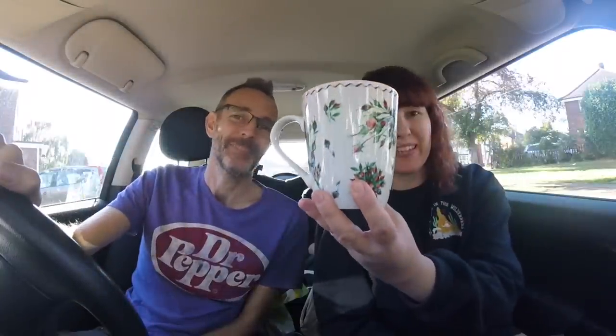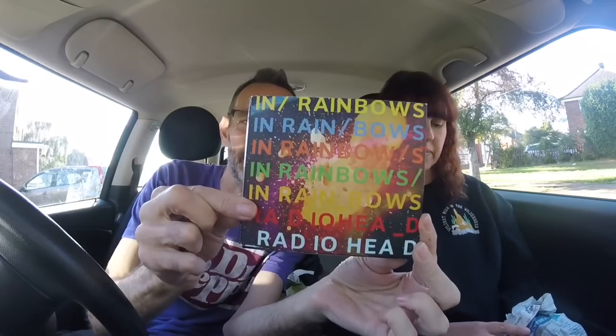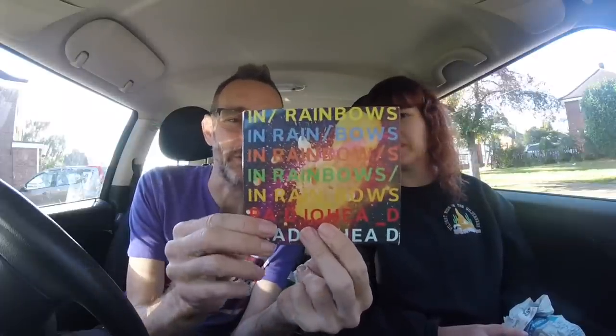Well, my favourite find was this, because it's a Cath Kidston. Yeah. So, very pleased with that. What did you pay on that? £2. Cool. And you're keeping that one? Yes. Okay. So the only thing I picked up was a Radiohead CD. This is In Rainbows. And it's the first edition that has the stickers and all the cool stuff in it. So that was a nice little find.